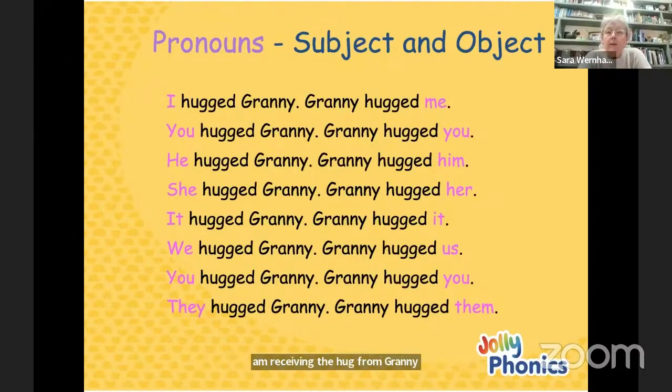You hugged Granny, Granny hugged you. He hugged Granny, Granny hugged him, her, it, okay? We hugged Granny, but Granny hugged us. And they hugged Granny, but Granny hugged them. But again, as I say, that's quite a neat little way of explaining it to the children. And again, a nice visual for them to think of if they need to.